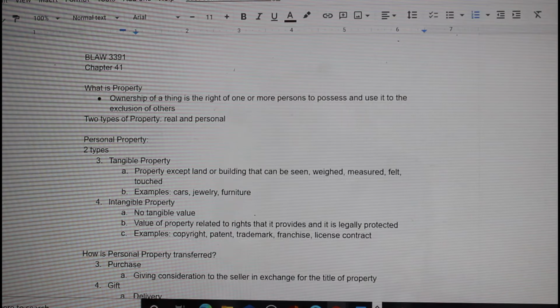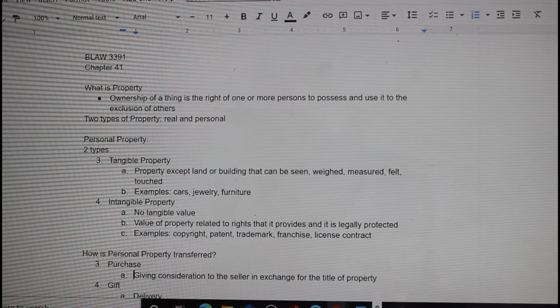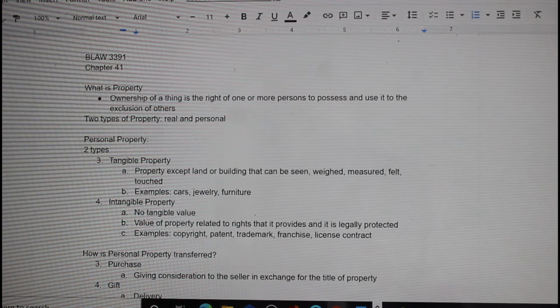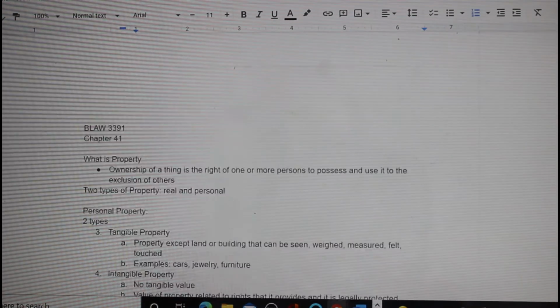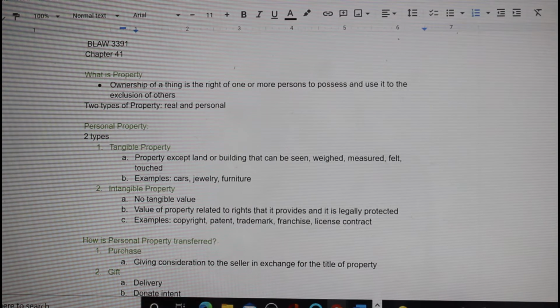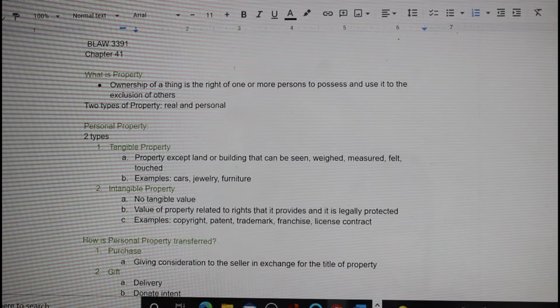Say for example, these are a set of notes you took for a business law class earlier today over chapter 41, and you're going through at the end of the day trying to review and study them. Information like this doesn't really stand out as much, so while you're studying, you can go through and color code it. On this page, I took those notes from the previous page and made terms or titles stand out, like personal property, tangible property, intangible property.